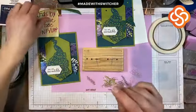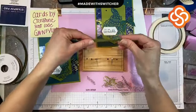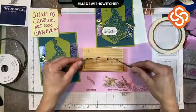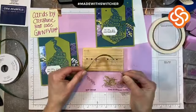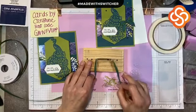So that's even easier. Okay, the trick with the reversible ribbon is you want to try to keep the reverse side, so I tried to keep all of the peacock side up here. All right, I'm right-handed, so I will take the loose end in my right hand, and I have it come out to about 1.5 inches or so past the corner here.